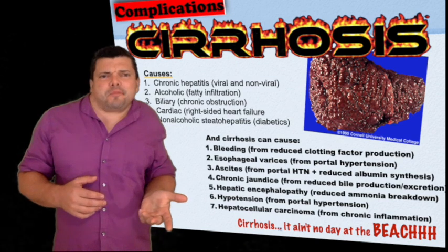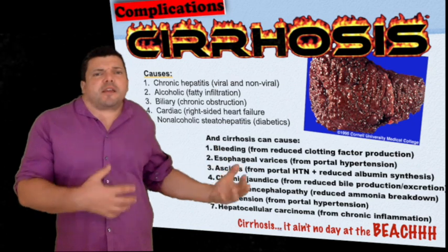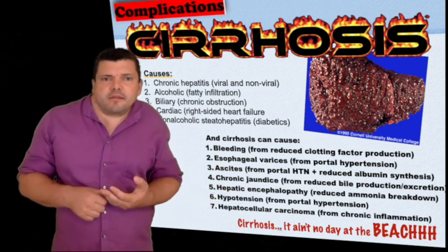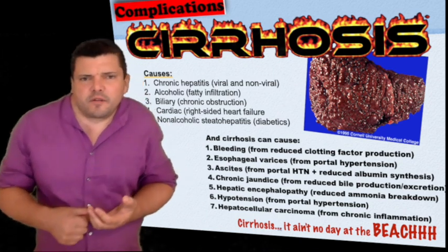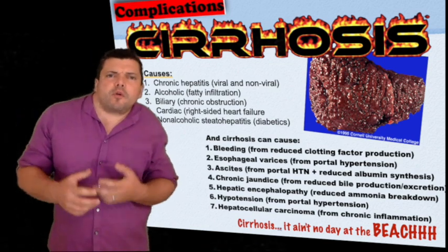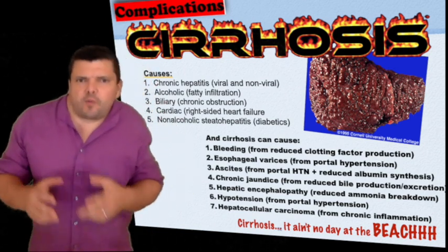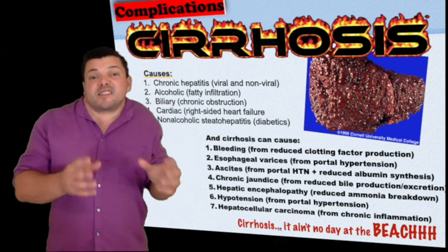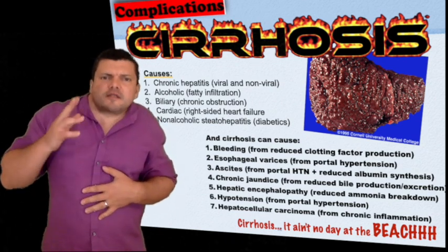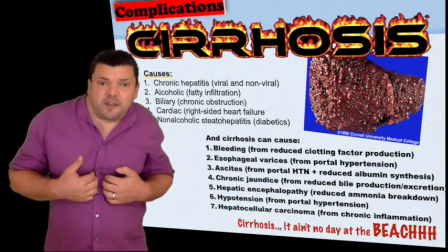And here's the problem. Cirrhosis itself has a whole bunch of really bad complications. Bleeding from reduced clotting blood factor production. Esophageal varices from portal hypertension. I want to talk about that for a second. But to talk about that, we have to remember our portal venous system and the venous tributaries all around the gut. Some of the portal venous system actually comes off of the lower esophagus.